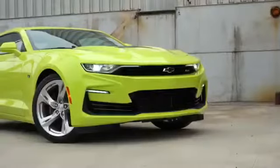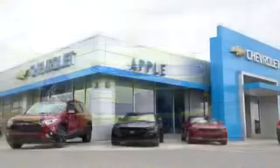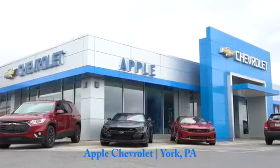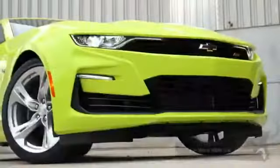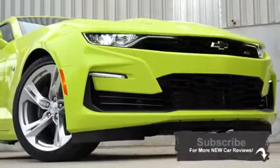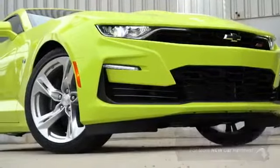Behind me here, we have the new 2020 Chevy Camaro, courtesy of Apple Chevrolet. I always review this one every single year. I own a 2019 Mustang GT myself, and this was a very close second pick today. So for those reasons alone, and there's plenty of updates for the 2020 Camaro too, I will be going over all of those in this video for you guys today.